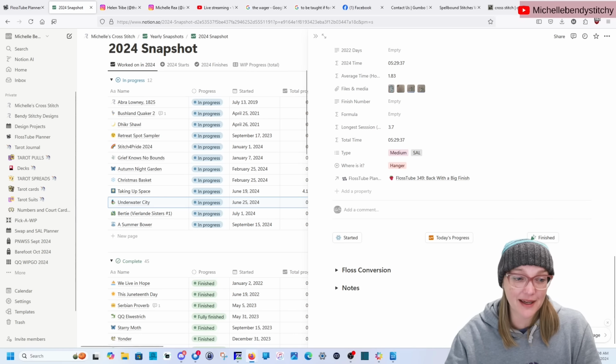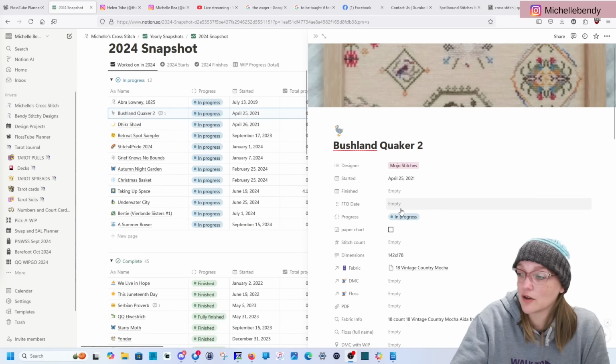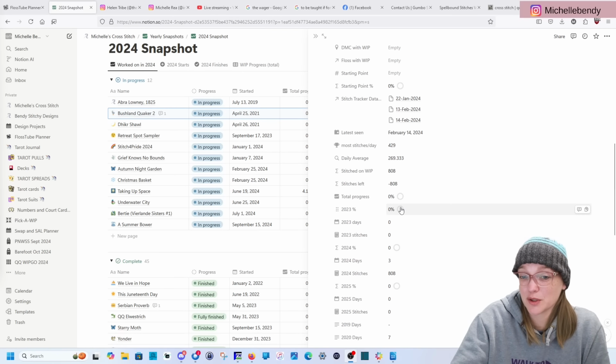So I think that's my plan, I'll probably take those three. The only one that didn't get very many picks at all was Bushland Quaker. Although that one's on Aida, so maybe I'll take all four. Call me crazy. Let me just go back to my Notion app. I think I can finish Bushland Quaker.